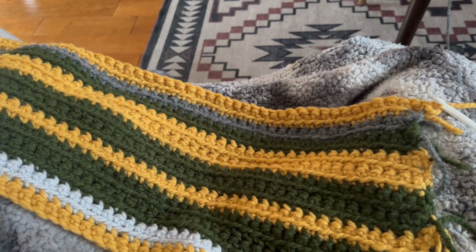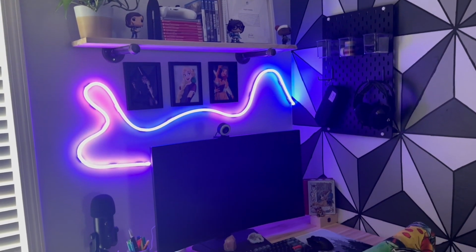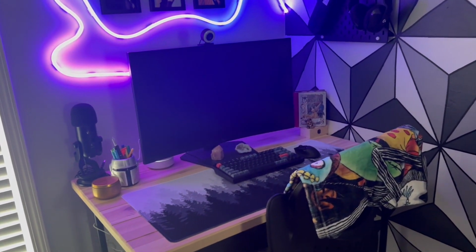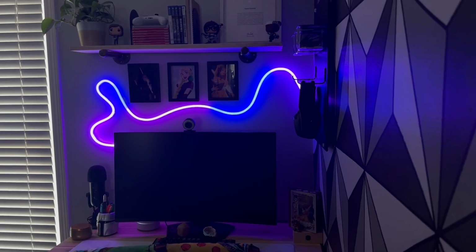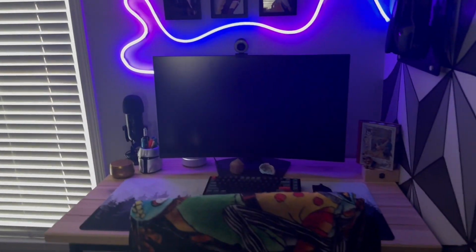I wanted to show off my updated gaming space because I'm super proud of how it turned out. It's not exactly where I want it to be yet, but it's really cute and I love it. It's daylight, so it looks kind of weird, so I'm going to try to dull the brightness a little bit, but yeah, I'm really excited. I wanted to show you guys a few details.